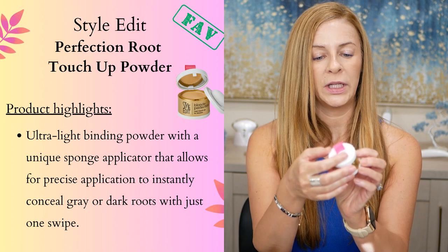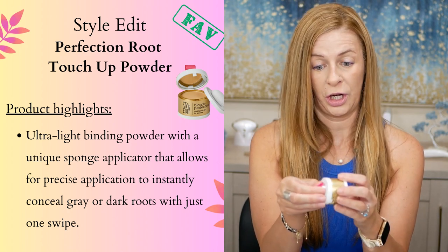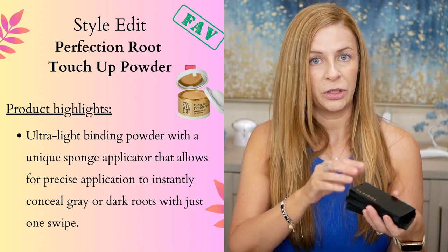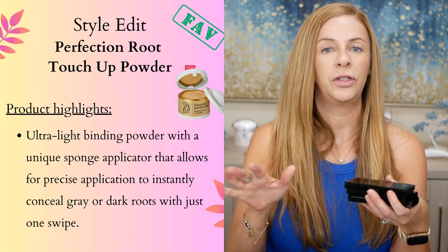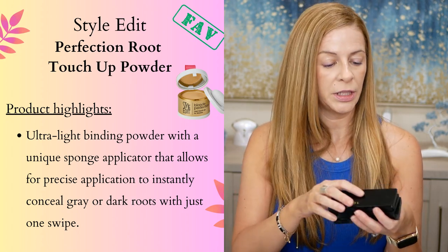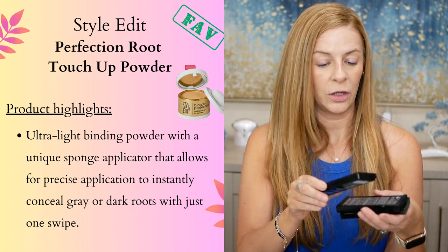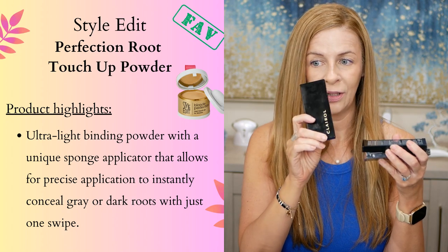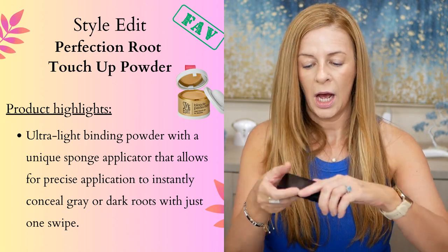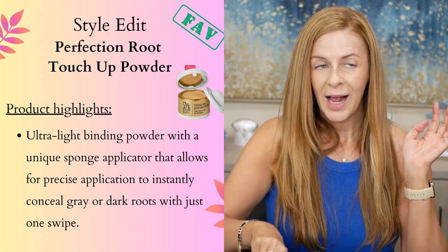Another one that I really love is by Style Edit. This is their Blonde Perfection Root Touch-Up. This is lovely. Now, the amount of root touch-ups that I have purchased over the years is crazy. I do get my hair colored. I personally love to get my hair colored. Around week 6 or 7, I'll start to get that gray in there. I have bought Clairol. I have bought several of the Wow products. And all three of them are like this with this kind of brush. It does work.